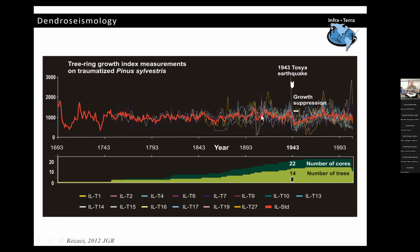But when we look at the signal, basically all the color plots in the back are from individual cores, and the red is the standard. So going back in time, I don't see a trauma as significant and distinct as the one we see in 1943. So here's another point of confidence on Sugai's paleoseismic site, and I can say, well, okay, at least for the last couple hundred years before 1943, I'm not seeing another obvious event. So another point of confidence in that record.